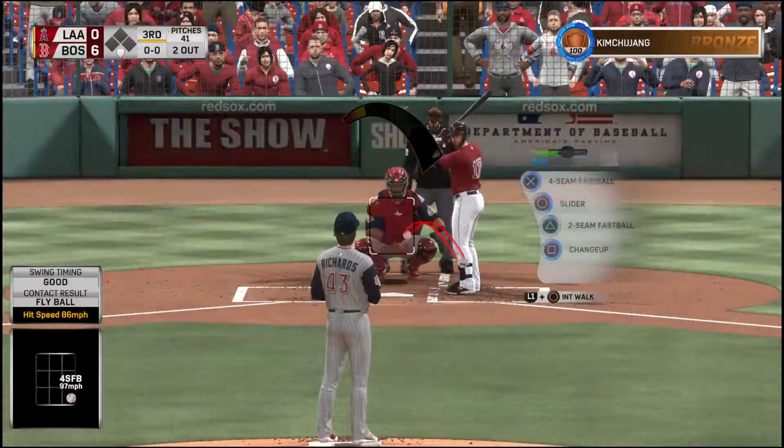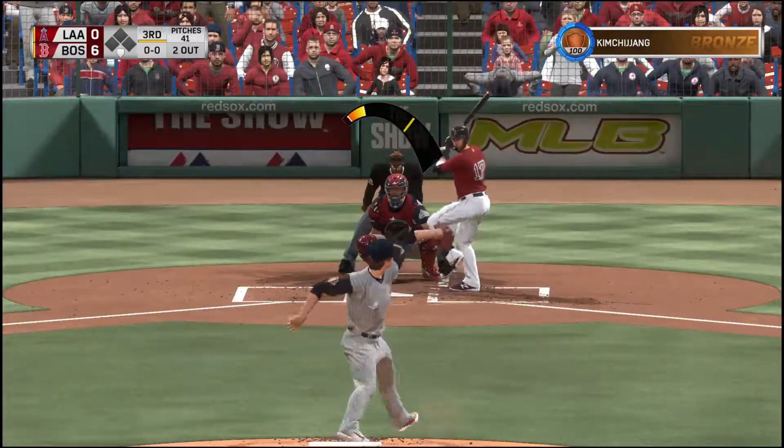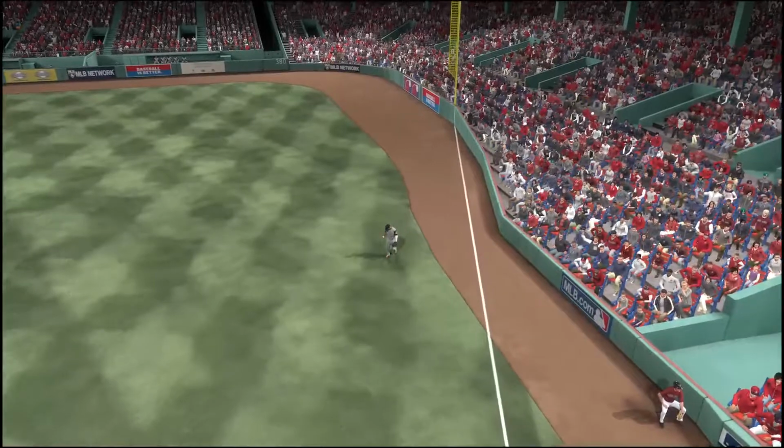So bases are empty here with 2 gone, and that will bring up the former MVP second baseman Dustin Pedroia. Hit high in the air down the right field line. Revere on the move, and that's the 3rd out.